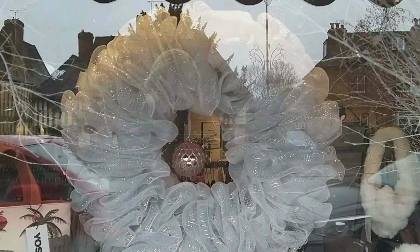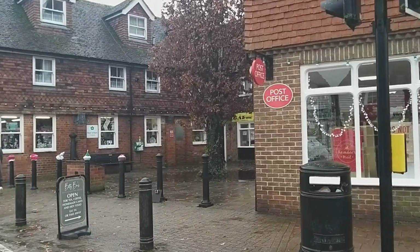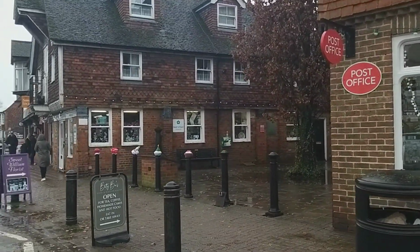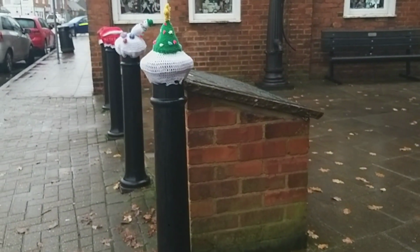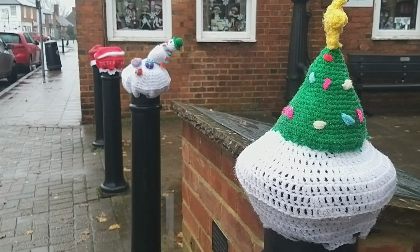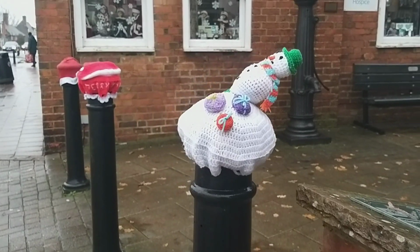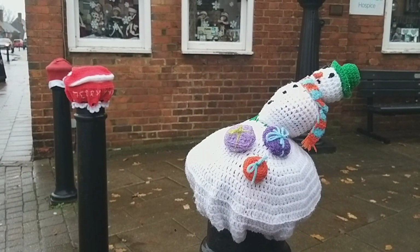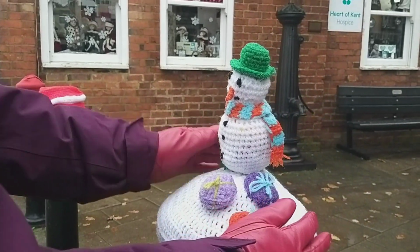As we headed up the high street, I spotted this deco mesh wreath in one of the stores. And we crossed the road and headed up to the hospice shop. We stopped to look at these decorative bollard toppers. I don't know whether the WI in your area knits these toppers. We've got them in town, but on top of our post boxes rather than the bollards.